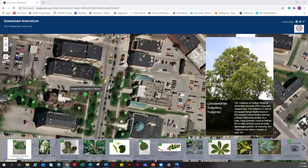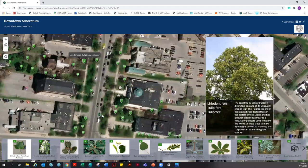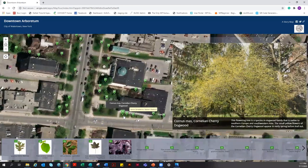Another way you can navigate the map is, say you're downtown and you're using the story map on your smartphone, and you want it to give you a guided tour, and you want to pick the trees that you want to learn about because you're near one of them. You can do that as well by just selecting the number that is near where you're at, and it will tell you what kind of tree it is.